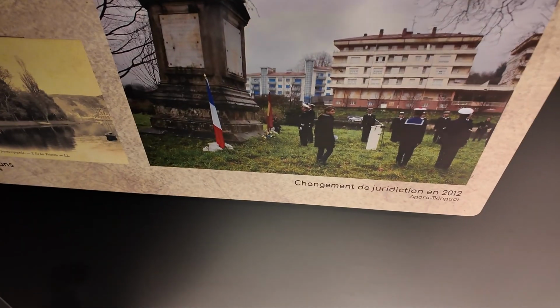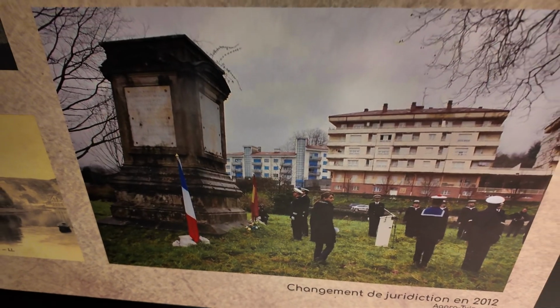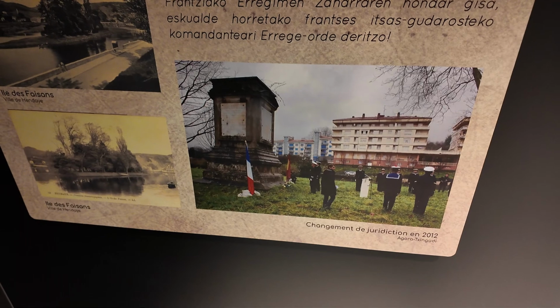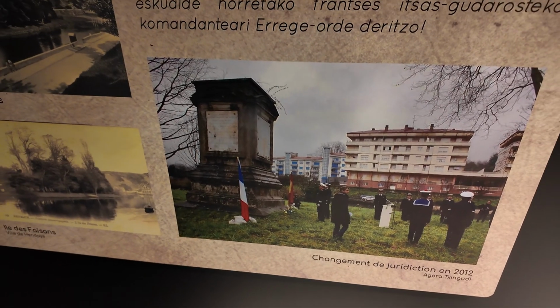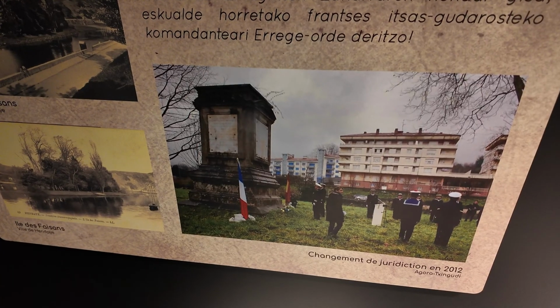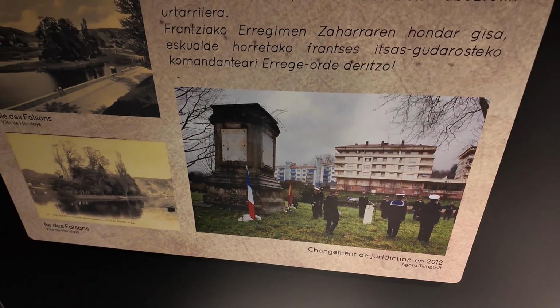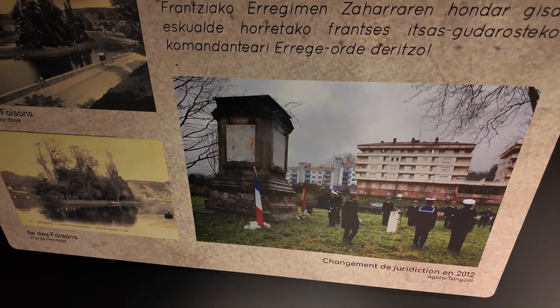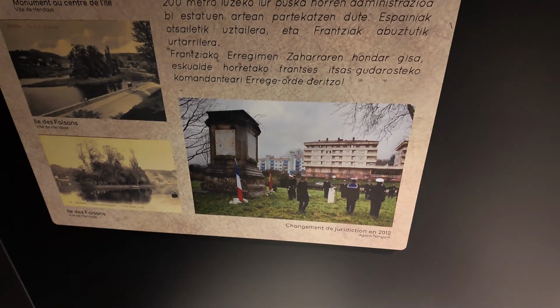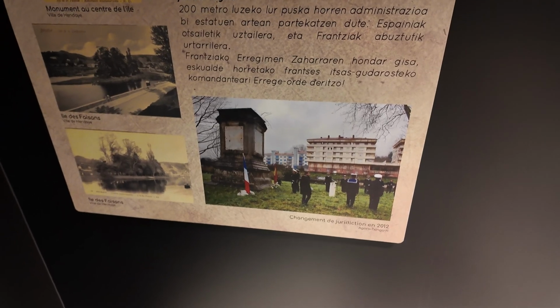But you can see every 6 months they have a handover ceremony on the island itself where it changes nationality from French to Spanish, or Spanish to French. And they have a rather formal looking ceremony which officially hands over sovereignty of the island to the other country. It's pretty unusual, to say the least.